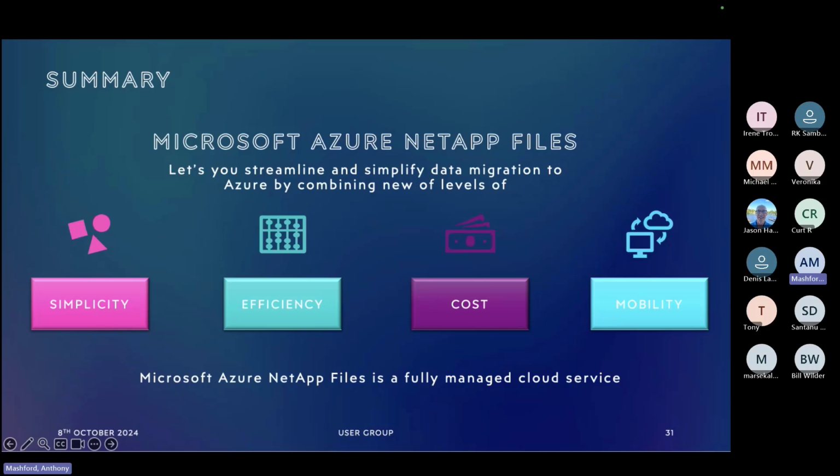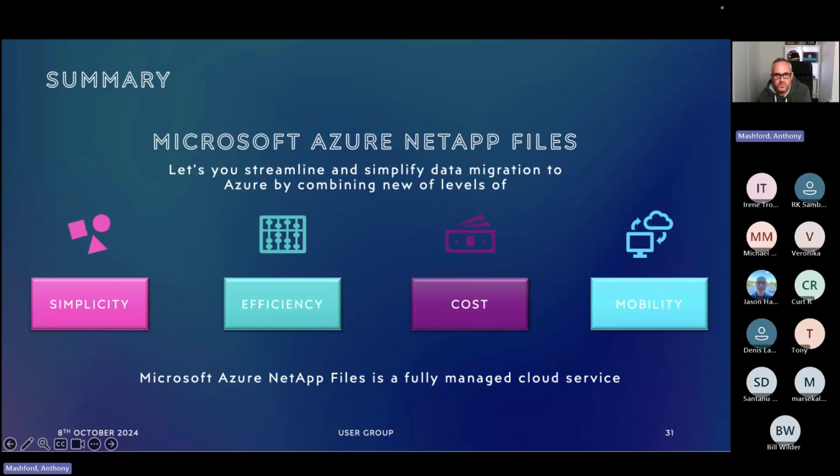ANF is a very simple service to work with. We use the phrase volume as a service. You don't need to be a storage expert. You can simply consume storage on demand. I do a lot of work with teams who are developers, DBAs, they don't want to be managing storage. So this gives them the ability to do that without having to badger the storage team to deliver what they need.